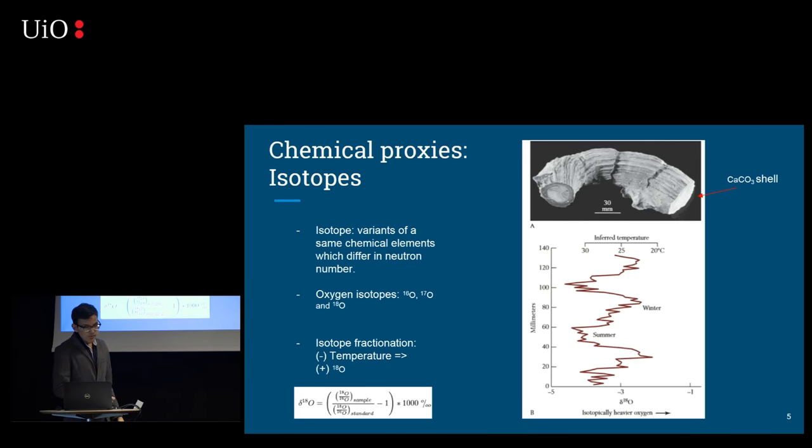In the case of chemical proxies, the most common are isotopes, in particular oxygen isotopes. These isotopes can help us to understand the temperatures in the past if we measure the ratio of these isotopes in the skeletons of organisms.